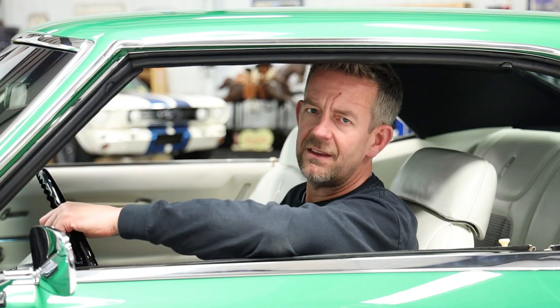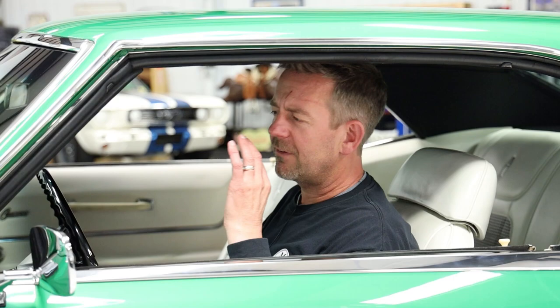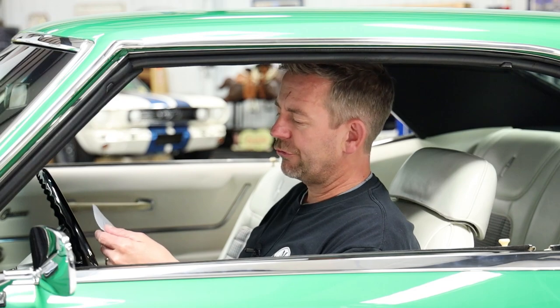Unfortunately, these cars are easily cloned. People make fake trim tags. They stamp engine blocks. It's kind of a real shady deal, so you just have to be very, very careful when you're buying one of these cars, as you do with a lot of the factory correct muscle cars from this generation. So I'd like to give a shout out here to Roger Schone.